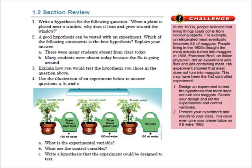Explain your answer. A. There were many students absent from the class today. B. Many students were absent today because the flu is going around. 3. Explain how you would test the hypothesis you chose in the question above. 4.